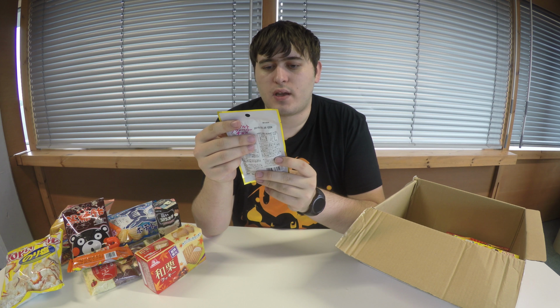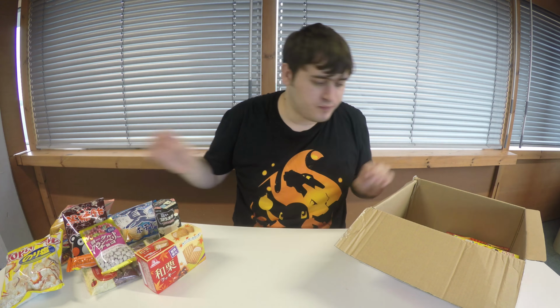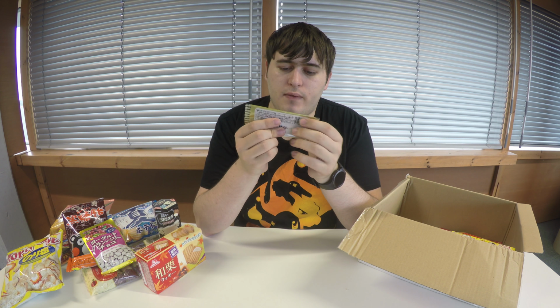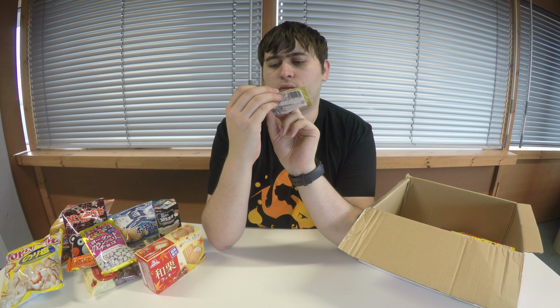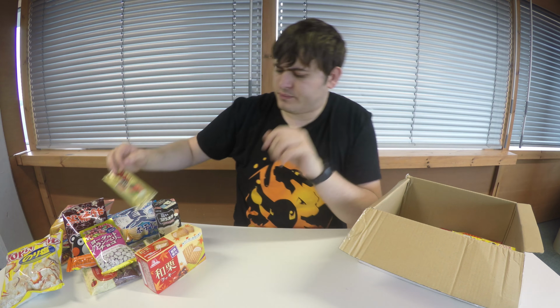Here we have some yogurt cranberries. We have stuff like this in the UK. They're usually very nice, actually, so that's a pretty nice item to get. What do we have here? We have another little snack. It almost looks like plastic. It looks like it might be some sort of beef snack in there, because it's got kind of Kobe beef or something in the picture. So I'm not entirely sure what to make of that.